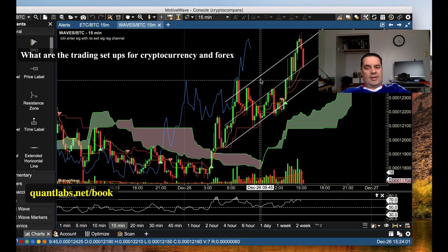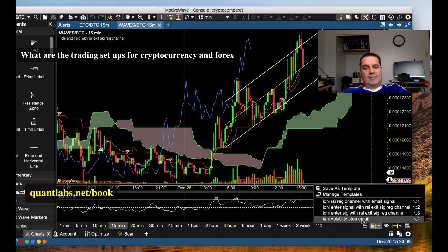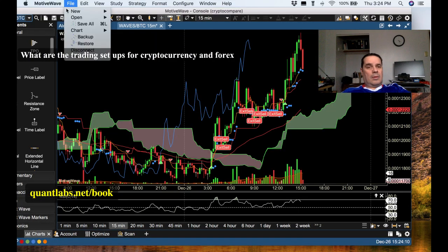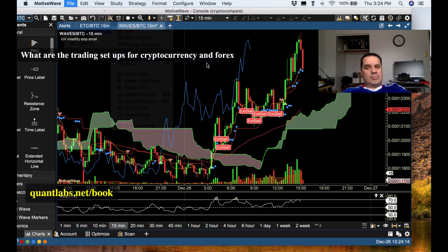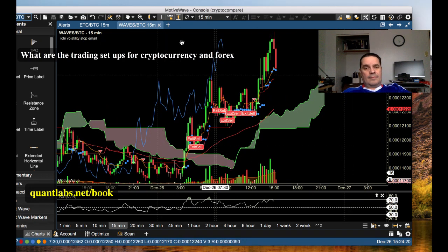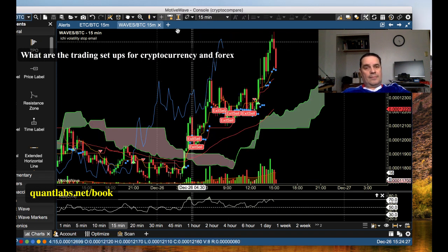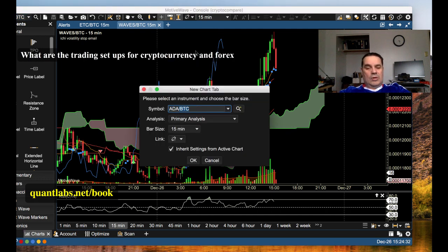See here it increments up. So here we're going to apply that same template as well as the analysis file. There you go. Now we're doing ADA USDT. This one I don't put a lot of confidence in, but for now I'll put this out there for those that might be interested. So we have ADA USDT.